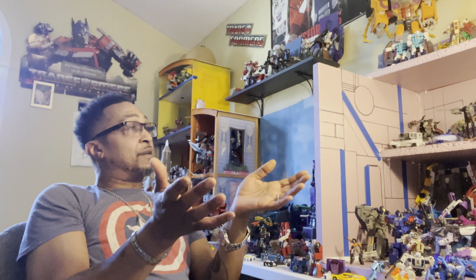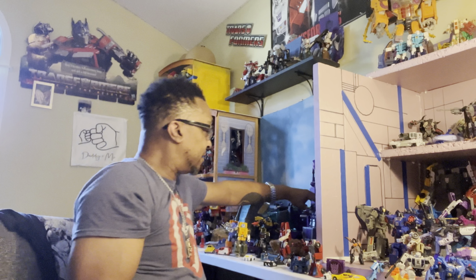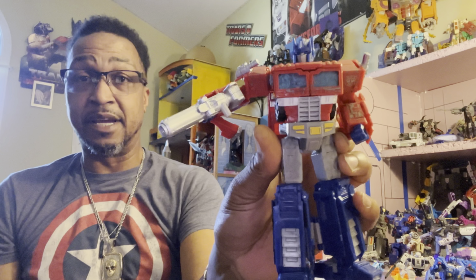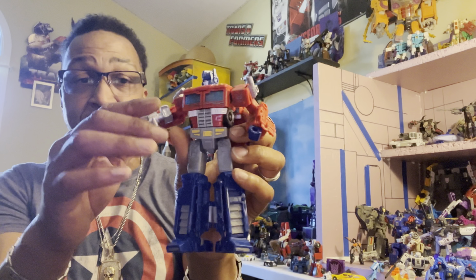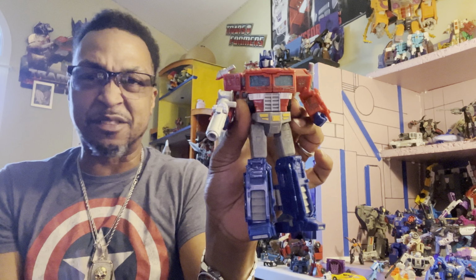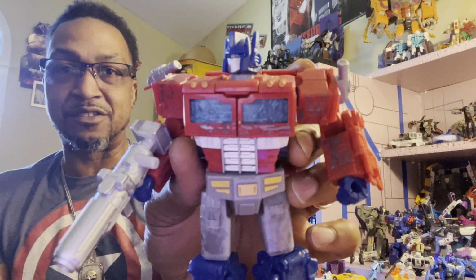I'm just looking around my own collection, but Siege Optimus, for a long time, and sometimes still to this day, it depends on what day it is, is still my definitive G1 Optimus because it is the tractor trailer, but the Cybertronian tractor trailer. You know what I mean? You still had the robot parts in the chest.